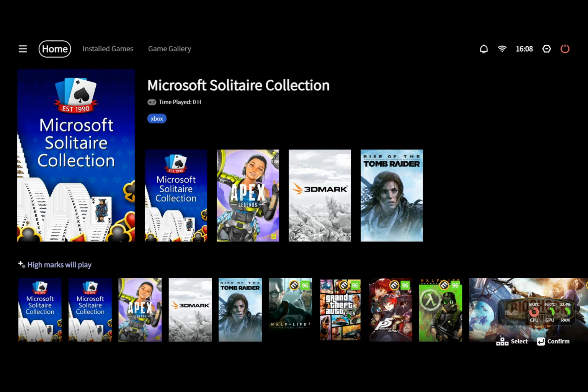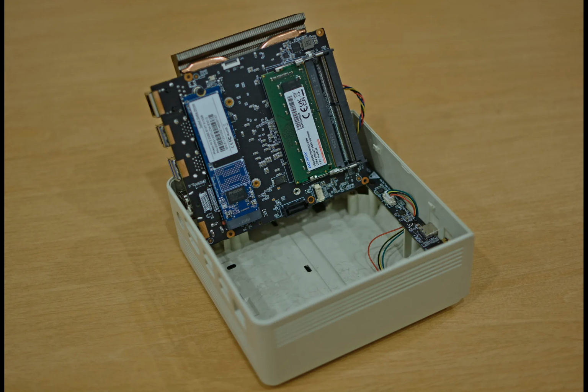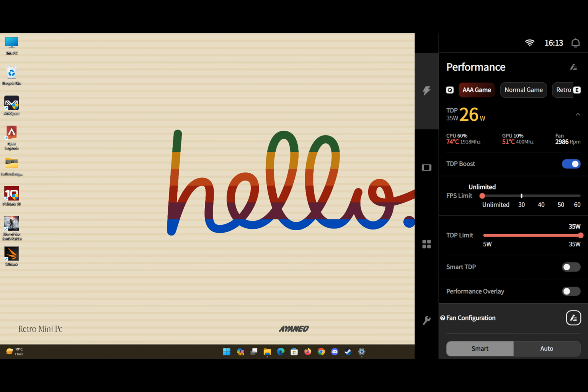Of course, you have to know what you're getting. This isn't a mini PC for high-end gaming performance. For that, look into the Intel NUC 12 Enthusiast Mini PC, or the Asus ROG NUC model, or just invest in any of the modern handheld consoles. But from what the Neo Retro Mini PC AM01 claims to be, it's a winner.